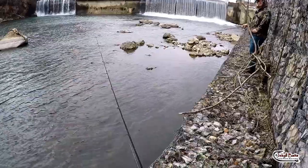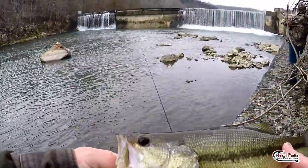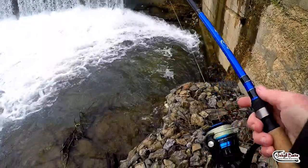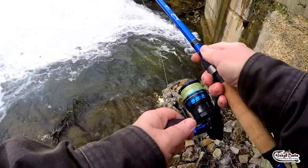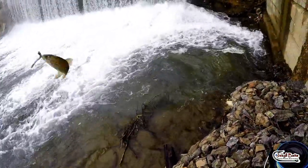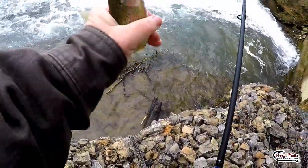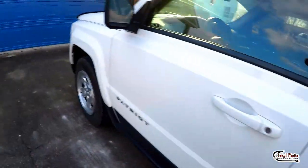Right there. Yeah, there were 3 or 4 with him swimming. Oh, that's pretty. Very pretty. Let's get him back in. All right, last cast here. Very pretty. Home sweet home, a very productive day.